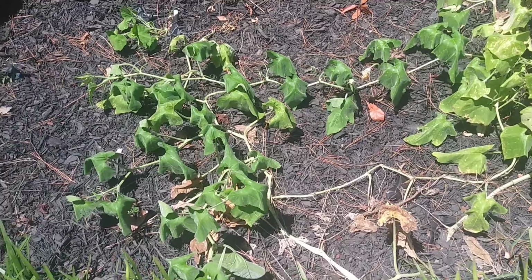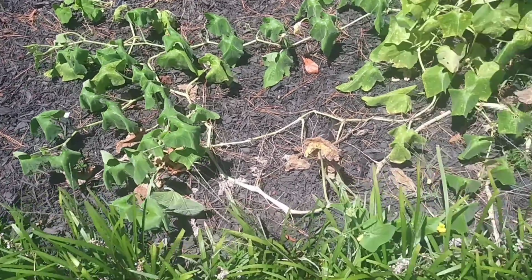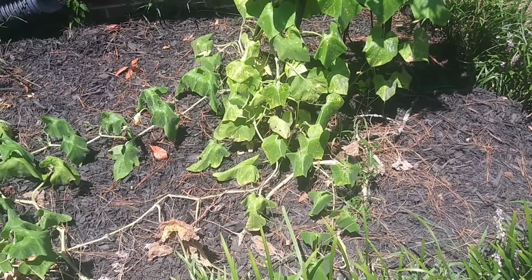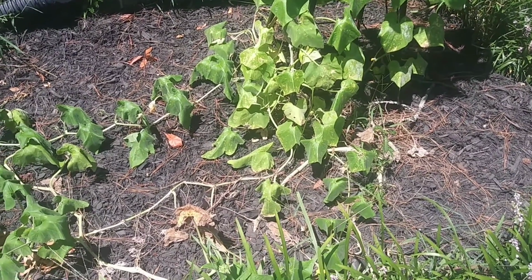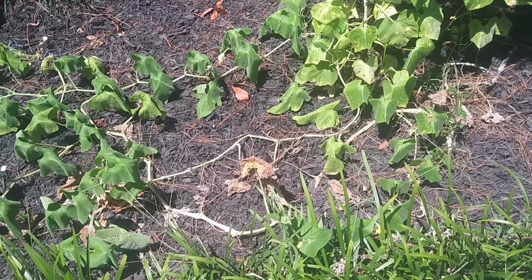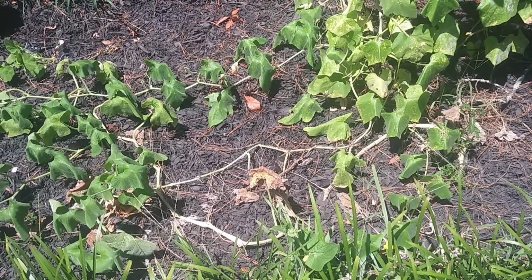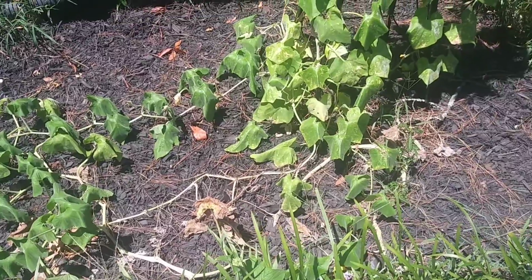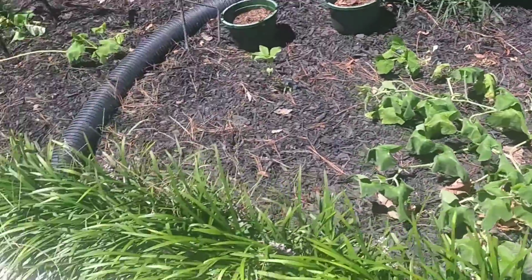Okay guys, look at these poor, sad pumpkin plants. You would think that they haven't been fed all season. They just look sad and thirsty. Thirsty. That's what they look like. Very thirsty.